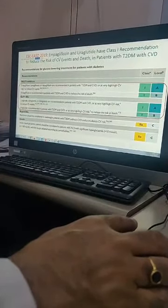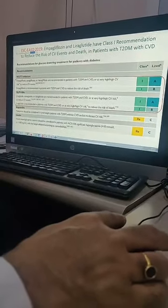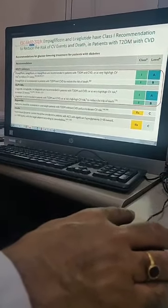Coming on to the ESC guidelines, EMPA and liraglutide have a class 1 indication. This is the ESC, European Society of Cardiology, guidelines.